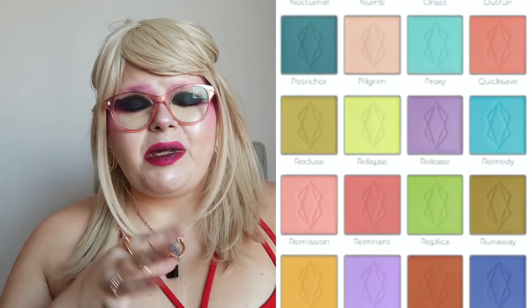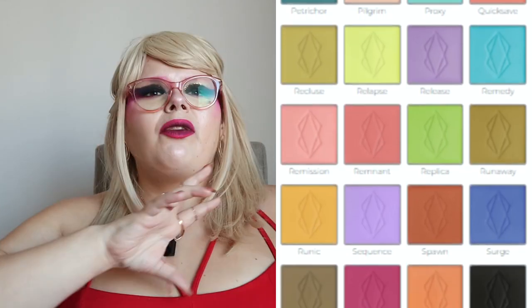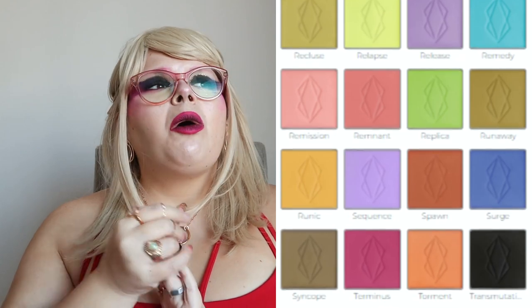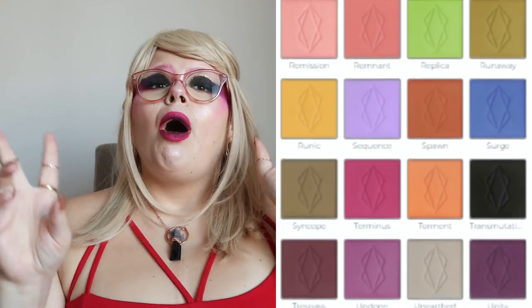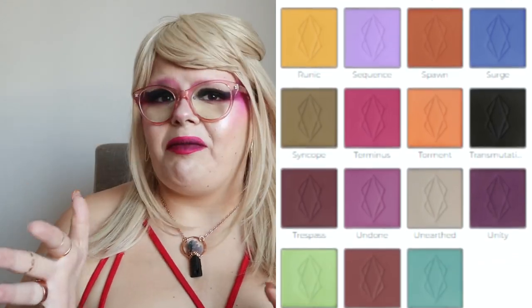So Lethal Cosmetics, their mattes. I know I picked up some of their bundled eyeshadows in the past. I've definitely bought the bundle palettes, but I also know that I have gone back to their site and picked up a build your own palette for myself of different mattes that they have. I really adore their matte formula, and so I know I've gone back and picked up more and added to my collection.